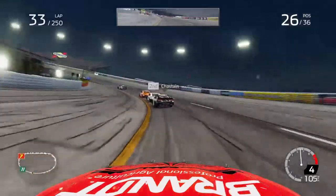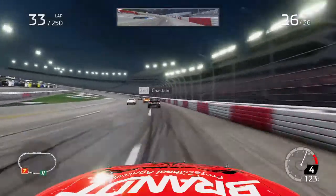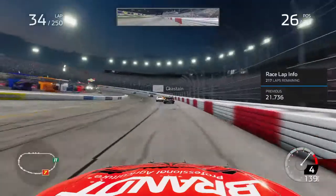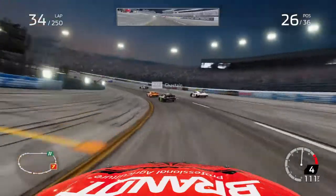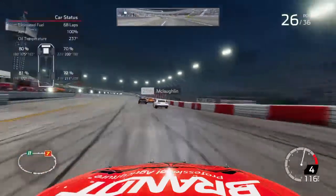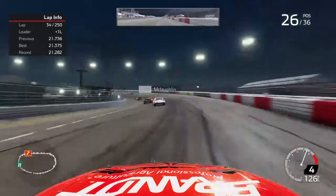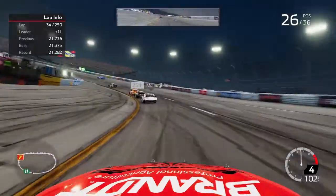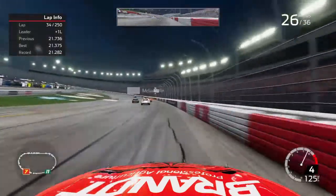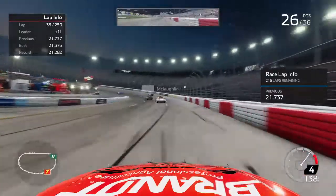The Kaulig boys are having fun up here in 1-2. Justin Haley's also having not a very good season at all. He is, what, in the 20s in terms of points right now, and that is not very becoming of that team at all, especially since his teammates are actually in the top 5. And of course, we're talking about in-game, not real life.